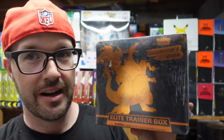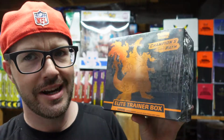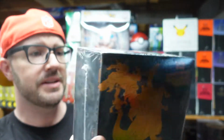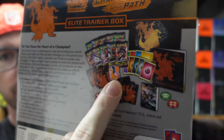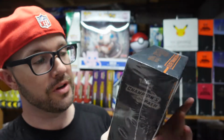I got into collecting probably around January of this year, and I missed Champion's Path. That was a set that came out, I want to say maybe 2019, very, very well thought of set. The ETB does come with a promotional Charizard card, which is not highly valuable because they are super common. They were in every single one of these ETBs. But I wanted to grab this just because it's only going up from here.